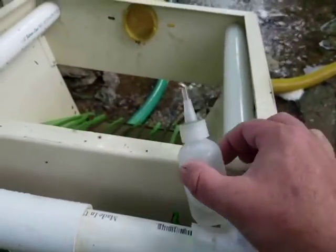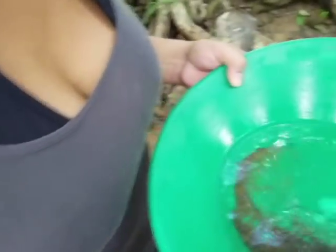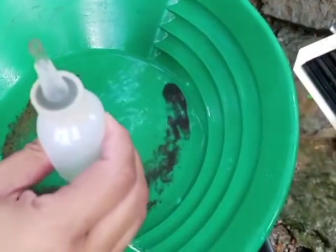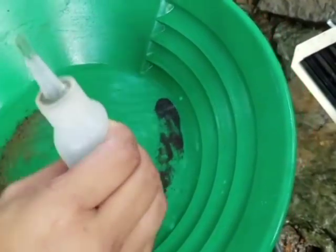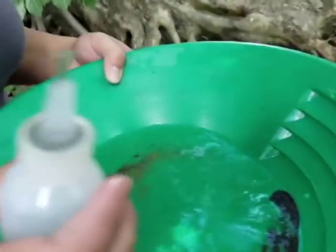The handy dandy snuffer. See if it's got any friends. I'm sure gold doesn't like to be lonely. Let us get this guy before he goes away. Yeah, Ohio gold likes to float. Even the bigger pieces. That was a flake.